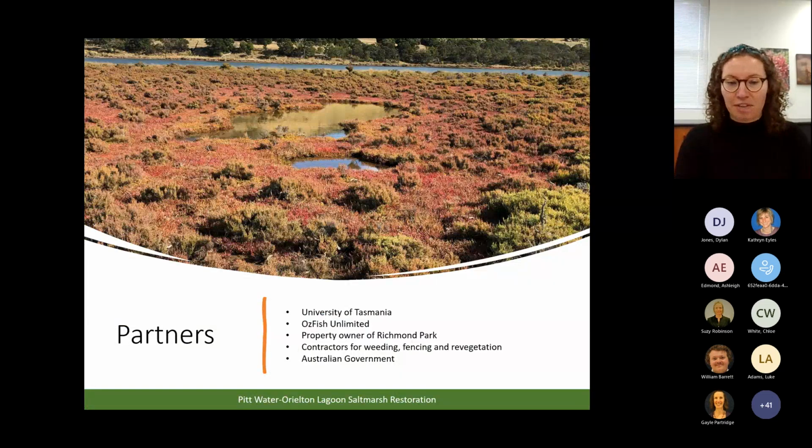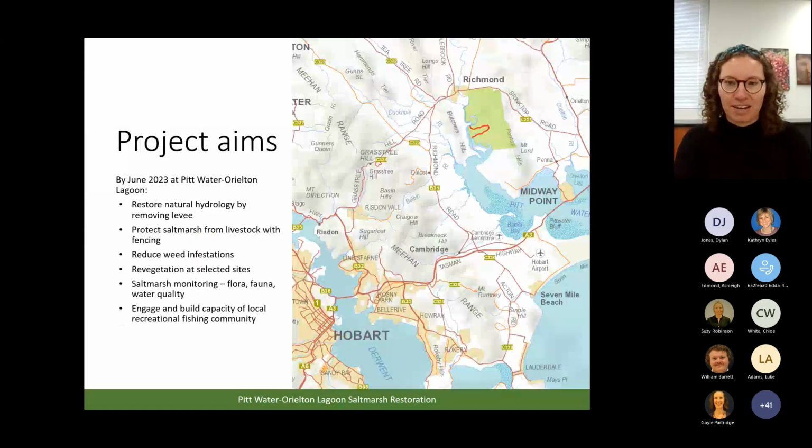So we are working with the University of Tasmania. Ozfish Unlimited are helping us engage with the local recreational fishing community. The property owner of Richmond Park is a fantastic champion for the project, and I'll talk more about that soon. Various contractors for the on-ground works, and of course the Australian government. And that is just another picture of some of the healthy salt marsh there.